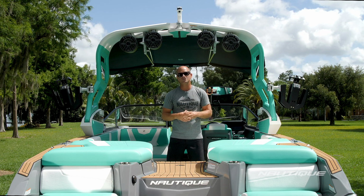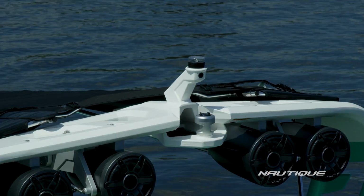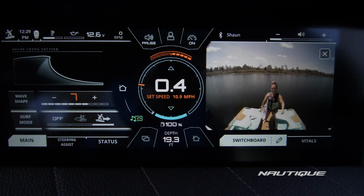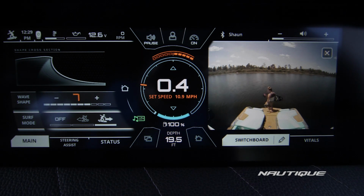Standard on all of our G-Series boats is the Nautique Awareness Cam shown up here on the tower. Being up here is really great for keeping water off of that wide-angle lens. It gives you a great shot of what's happening in and around the back of your boat, and you can see all of that from the Link Pan Array touch display.